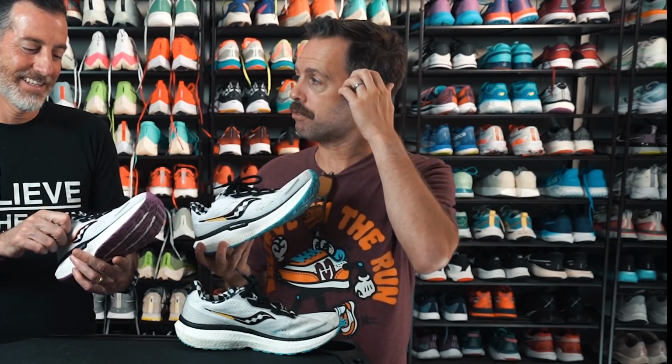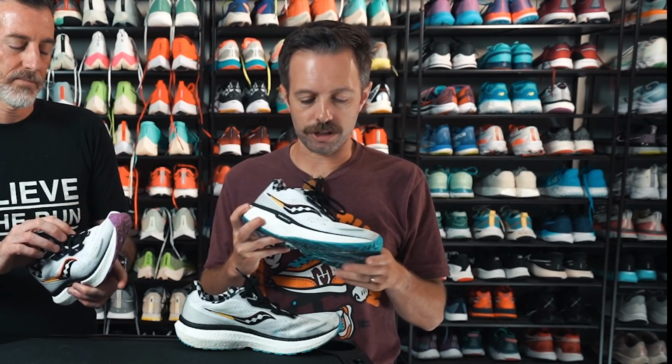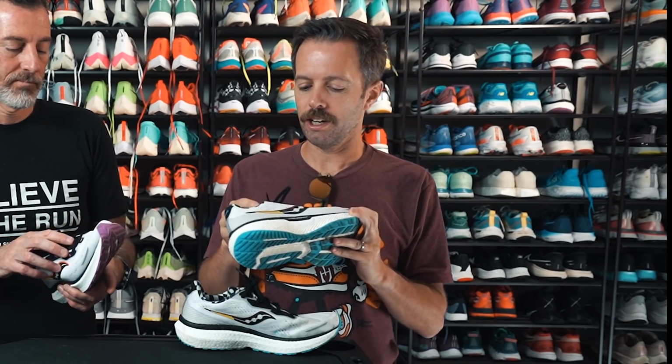I love the fit of the Endorphin line for sure, but for some reason I just could not get it dialed in. I tried multiple variations. My foot fell asleep the first time, then I tried to loosen it up, and then it felt like my foot was moving around. I could not get it. Princess and the Pea over here. Yeah. The nice thing though, Robbie, I'm feeling it. Gusseted tongue. Yeah, that's got to help with the fit a little bit.